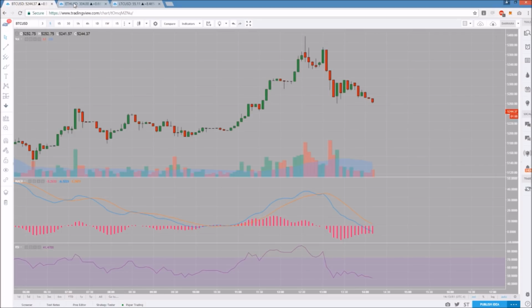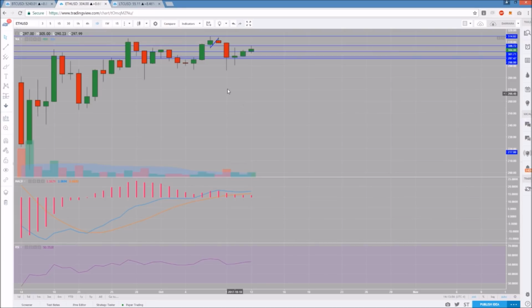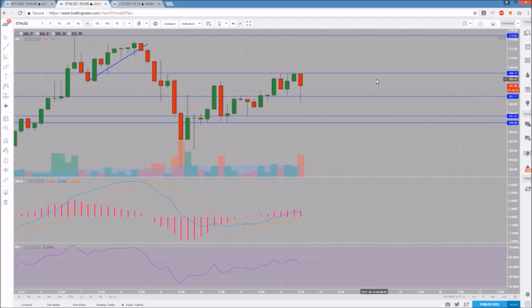So we've been seeing correlations changing and moving all over the place, and I'm looking at Ethereum here on the daily time frame, and we did get a bull break of the inside bar on Ethereum over 303, and we saw a nice little $4 move, but comparatively, it's not doing anything that Bitcoin is doing. The correlation is just not there.